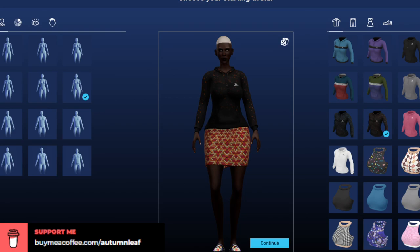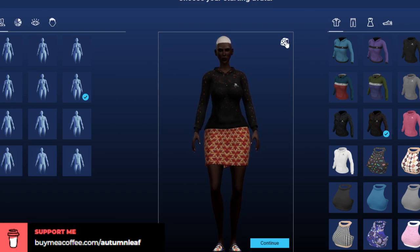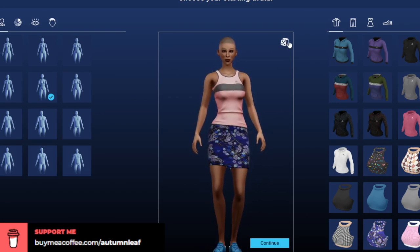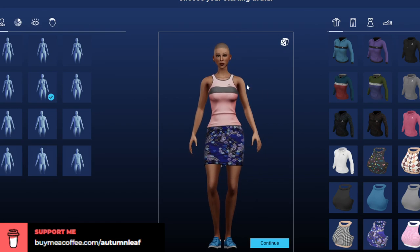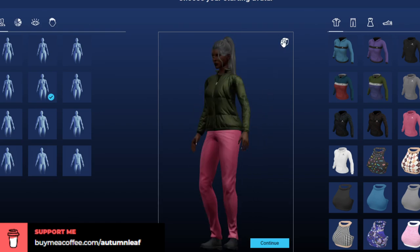When you join Second Life for the very first time, you will start here, joinsecondlife.com. Then here you customize your avatar, you choose your avatar. So you can click there, and you can select a random avatar. If you are lazy like me, you can do that.